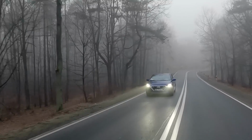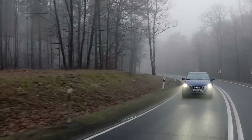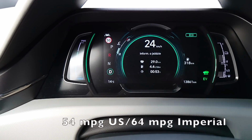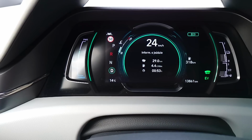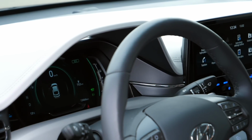Here I need to add that the day after the recording was much warmer, close to 15 degrees Celsius instead of 2-3 above freezing. On the same route, the IONIQ Hybrid achieved below 4.5 liters per 100 kilometers, so temperature does have significant impact on economy. A few words about the interior of both cars.